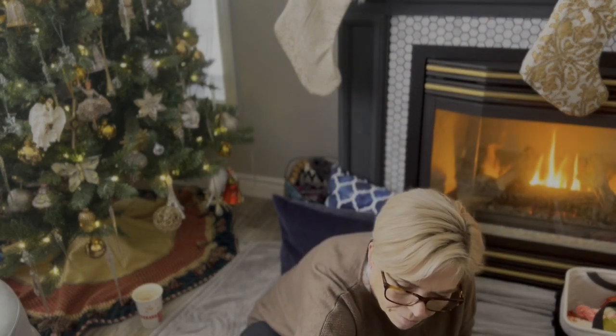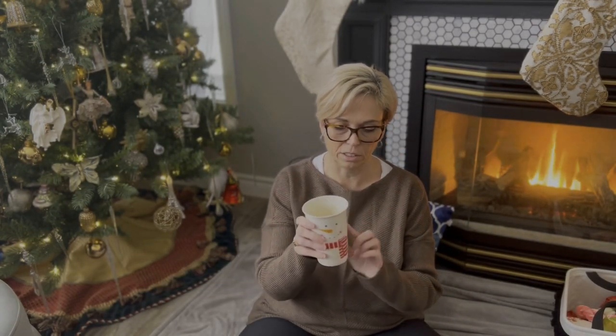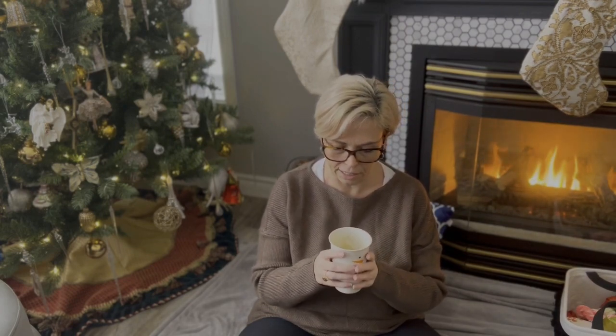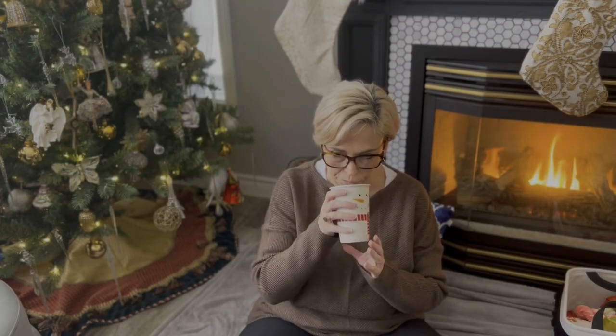Put this here. Take a drink of my coffee. It's in my little snowman mug. This is a travel mug. It's got a lid and it does keep things nice and warm, but when I'm at home, I generally don't keep the lid on it.